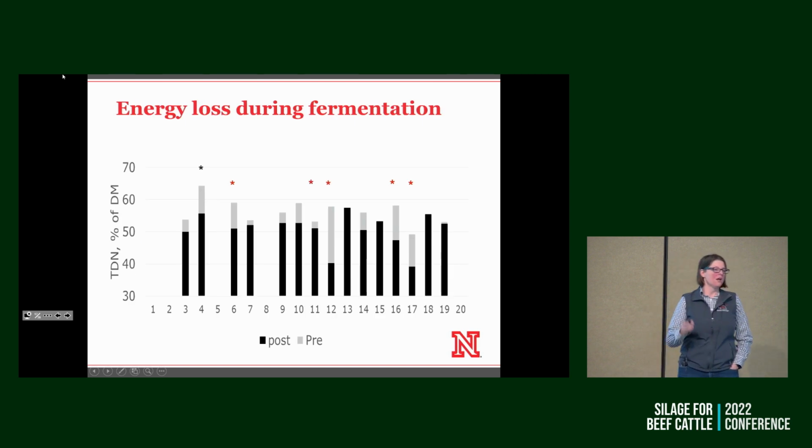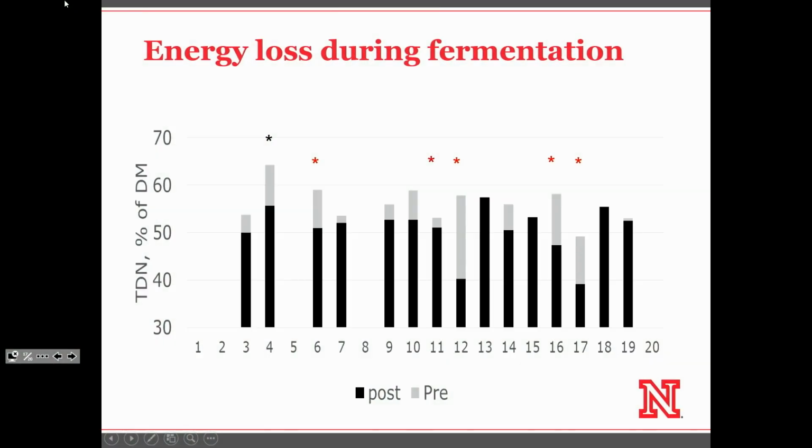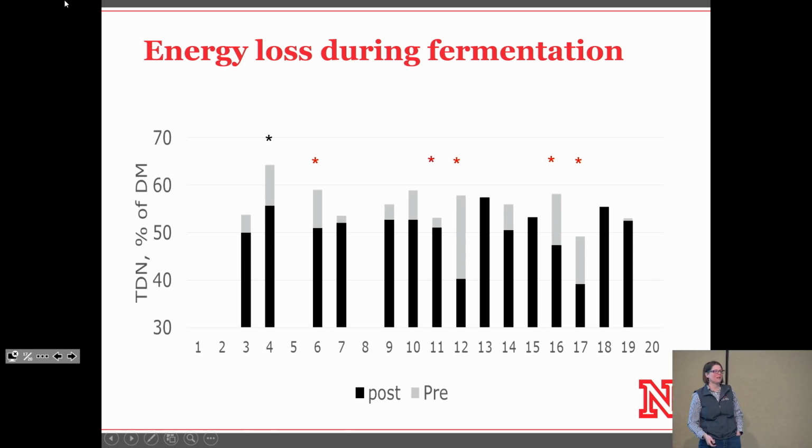So we took pre and post fermentation samples. And just to set this up, this is basically across the samples here. So this is just the number for the sample. We just identified them individually. And then the pre-harvest or the at-harvest sample is the gray. So basically, this is the potential energy you could have captured, right? That's how much TDN you had at harvest. And then the post is basically after fermentation, how much did they actually capture? So you can look at the difference here, or this gray bar, is how much energy they lost during the fermentation process. Does that make sense to everybody?